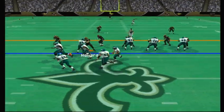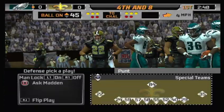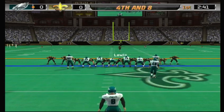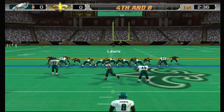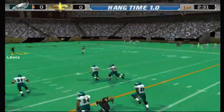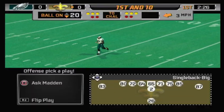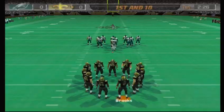The Saints come out in a nickel package. Cross play to the left. Thomas gets right in there and brings him down. Unable to get anything going on that series, they'll have to punt it away here. Here's the kick. And this one comes back out to the 20. Ball on their own 20.